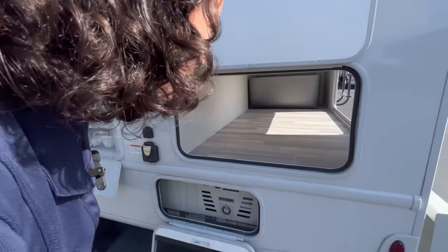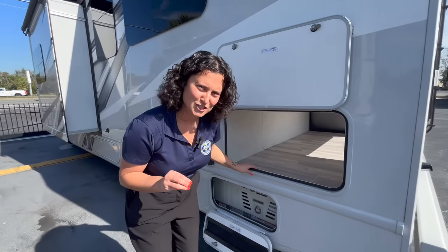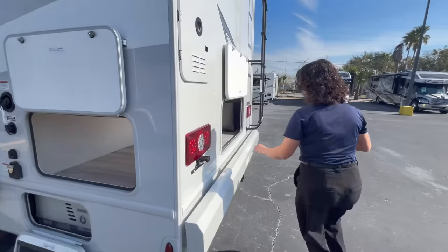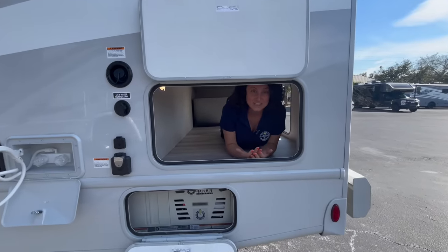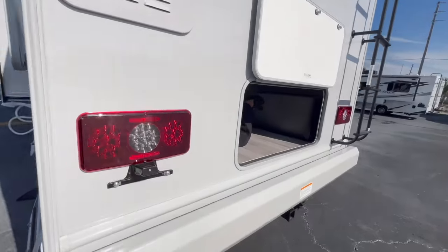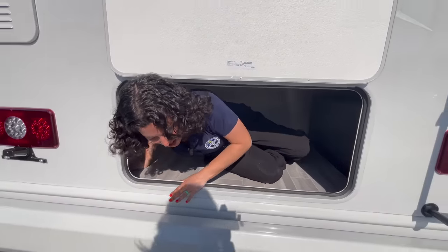Now I will say, Gabby could probably get in this thing. Do I want to do it? Should I do it? Okay. So I fit in it just fine, and you could probably fit two Gabbies in here. Lots of storage here, and it's really, really easy to access from both sides. So I think that's a big deal on this Axis.